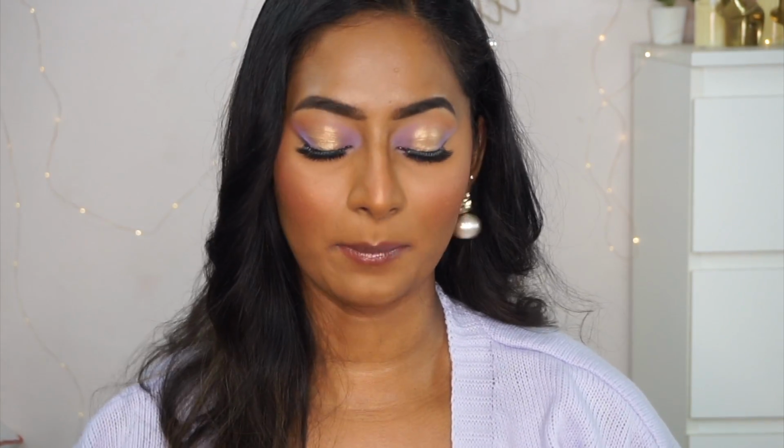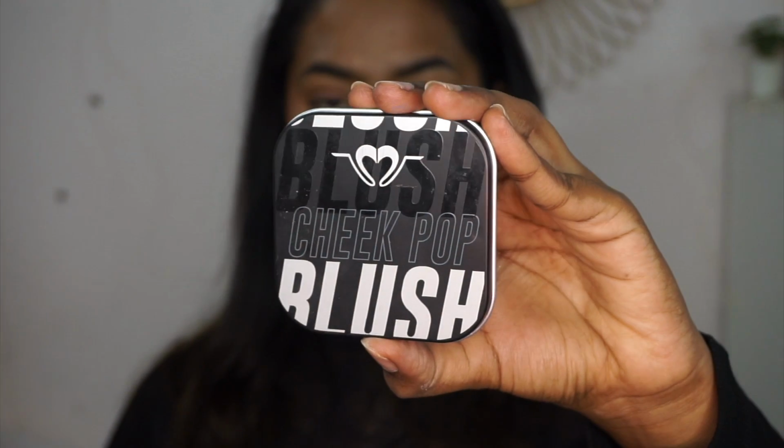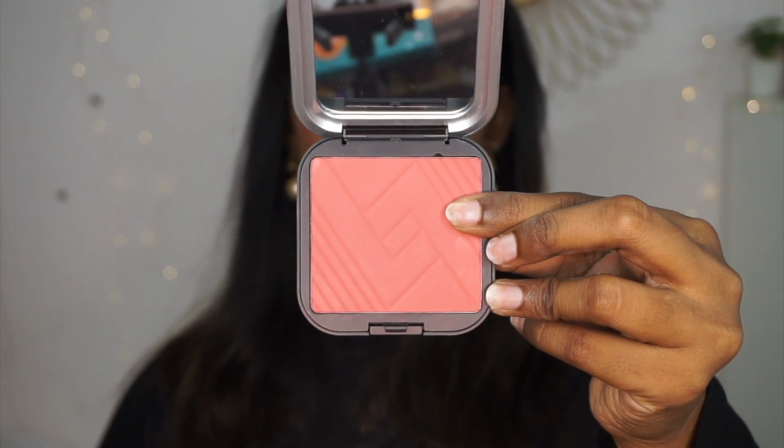The next blusher that I have is from one of my favorite brands, which is Forever 51, and it is a very underrated brand. They have some really kick-ass makeup products, and this is one of them. This is their Cheek Pop Blusher. Just look at the packaging. It is a humongous packaging for a blusher. It's like a tin packaging, and inside you've got this beautiful blusher with a really good size mirror. Again, comes in very handy whenever you travel.